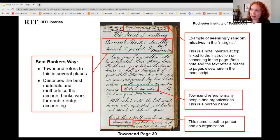And then we also see here at the top a pretty brief example of a note that he took later, what we call random missives that he writes around in the margins. Already on this little note he keeps about seasoning for your paper, he references different pages in the manuscript. So we do have a system of pointing and referencing and tagging, but it is not necessarily evenly applied. He keeps pointing and referencing to other pages. This is one takeaway from this page as well.